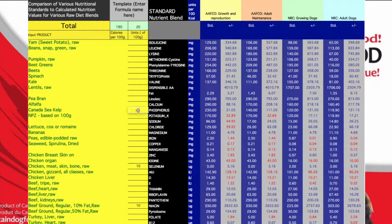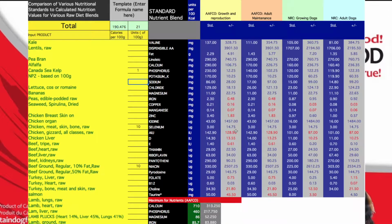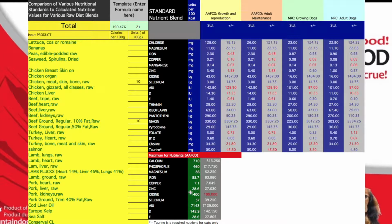For example, kelp, which is a popular supplement, adds iodine and other trace minerals. However, excessive amounts would add too much iodine and other nutrients. So, consideration should be given to this when adding commercially blended supplements.